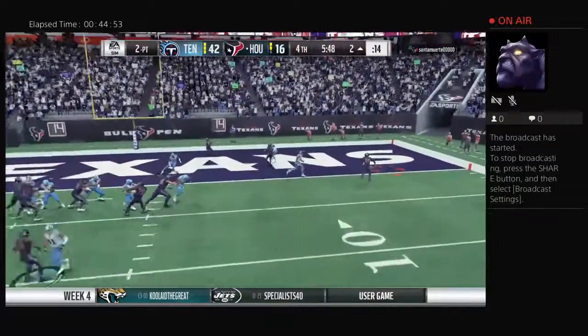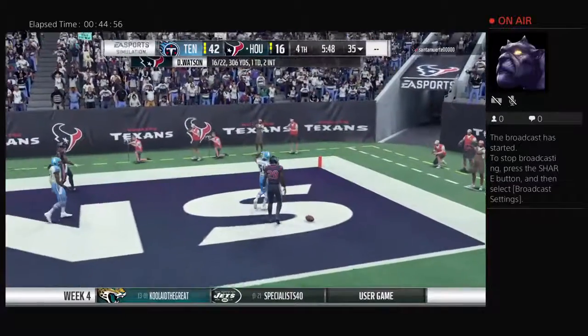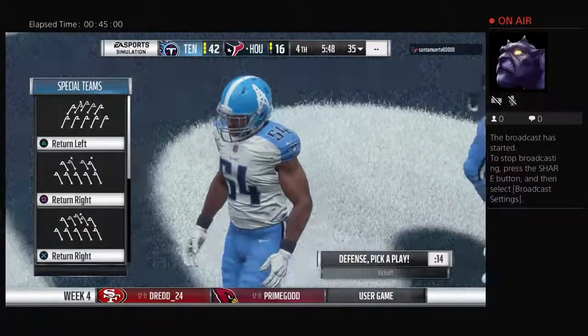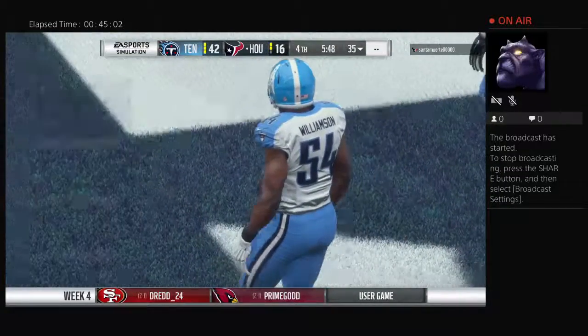To throw is Watson, operating from the gun. And his throw's going to be incomplete. Protection was great. He had time to set up a campsite. But in the secondary, though, they were ready.